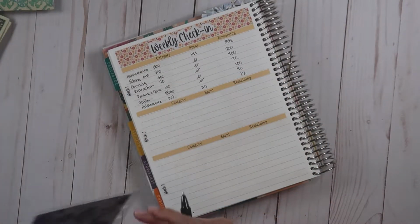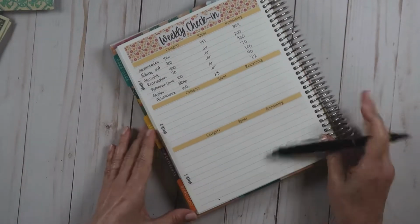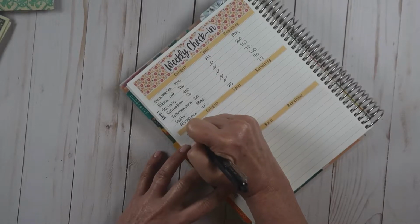And then I will have miscellaneous envelope that I am going to put in, and you'll see what I'm going to do with that. So let's get started with cash settling for week 2. So groceries.